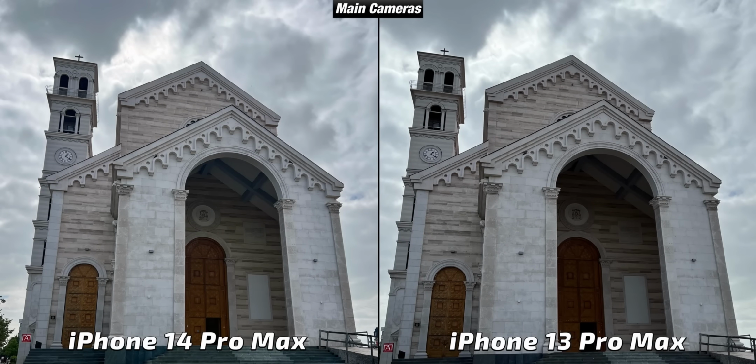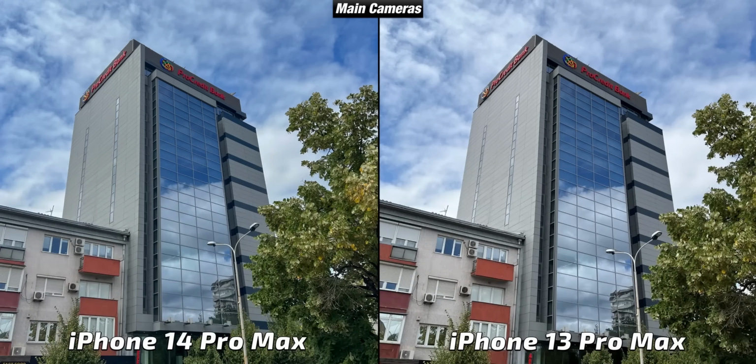We start this comparison with our main cameras, but before we do that, let me first clarify the testing process. All of the upcoming daylight pictures are taken in standard mode without adjusting any of the settings. Last year the iPhone 13 Pro Max had one of the best cameras on any smartphone, and now I am happy to report that the new 14 Pro Max improves on that device.